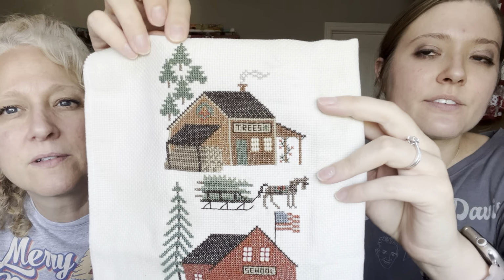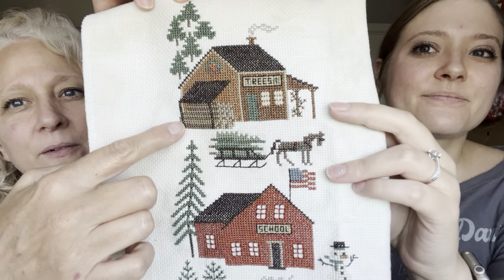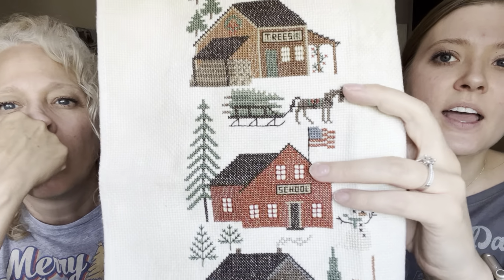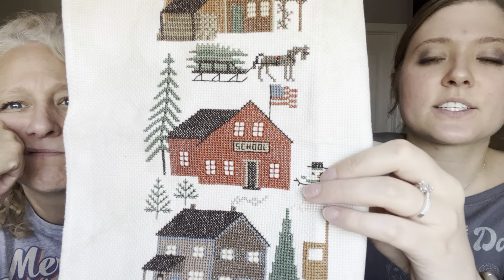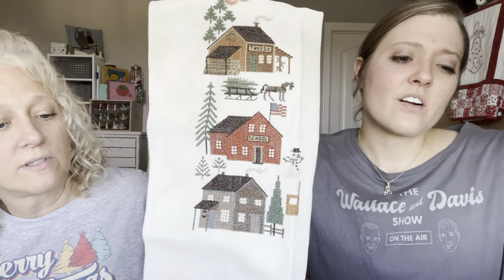I'll kind of show, and a few of these up here. So look at the logs. I love this part right here. Look at those logs. And then the horse carrying the trees. What's it say on the barn? Oh, it's a school. And then this little snowman. The snowman is not showing up the greatest, but he does show up. And then this house down here on the bottom. You can see I've also started the next house. That is gorgeous.